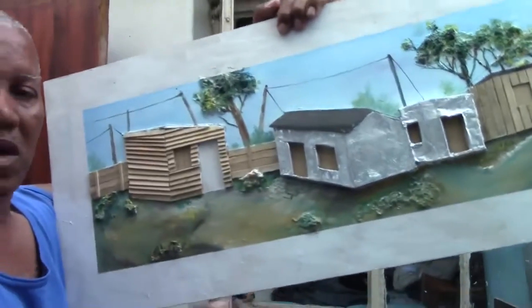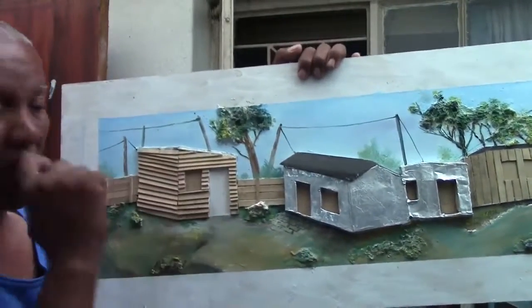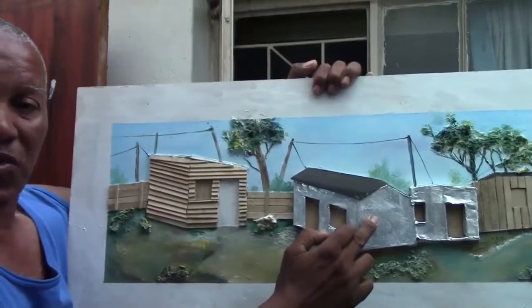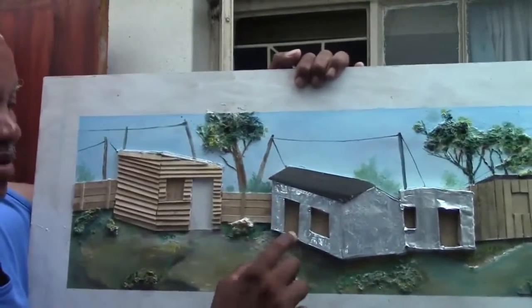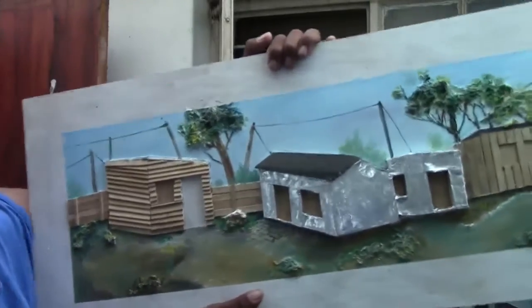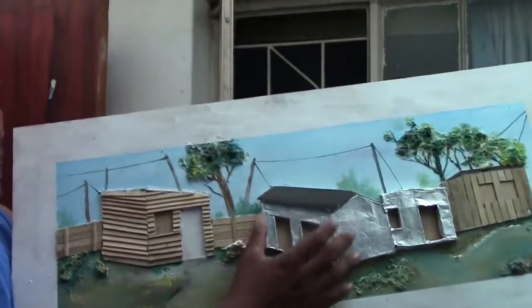I make this one from foil. You can see I use the same sticks there, and I use a foil. That is foil. It is the hard one. Probably the ladies put it in the oven to bake the meat or something, the chicken or something inside.